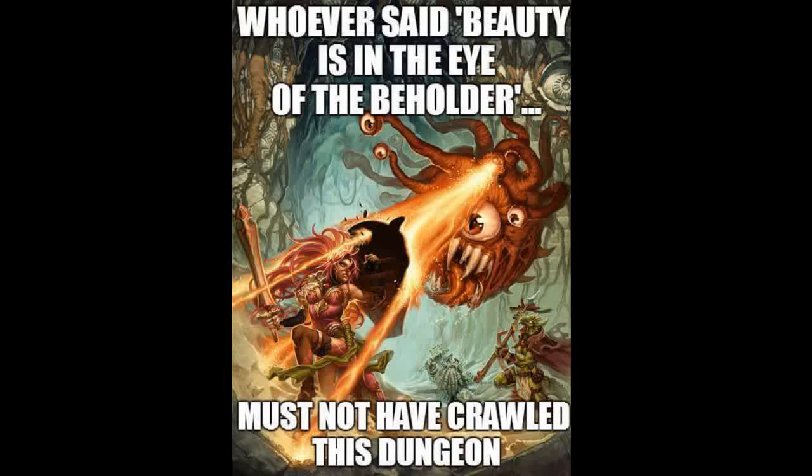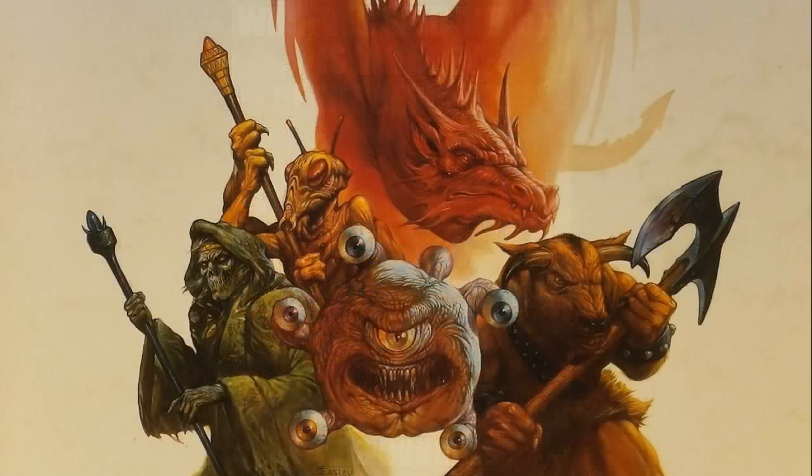So whoever said beauty is in the eye of the beholder, I kind of like this D&D meme, must never have crawled this dungeon. Now we're talking about beholders. Beholders are pretty nasty. And what is great about the Monstrous Manual is it actually has a beholder on the front. You've got a beholder, a lich, a minotaur, a tyrannosaur, and a red dragon. Probably an ancient red dragon at that.